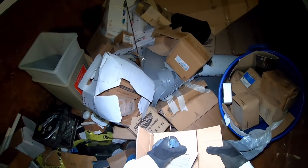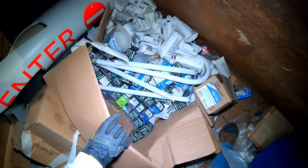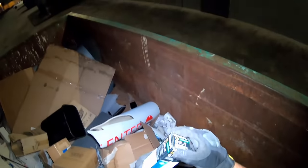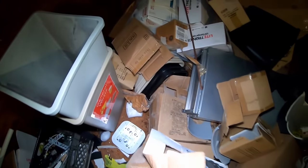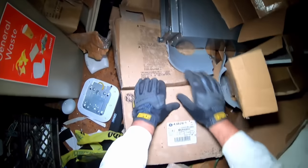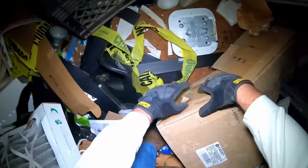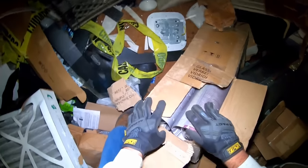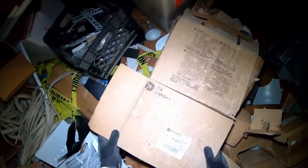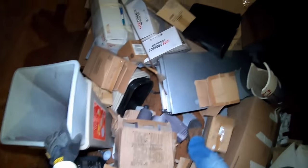Got a big old trash can here. Another big trash can. Yeah, I'm gonna take these to the... Oh, never mind. That ain't coming with me. Light bulbs. Oh, they say used on them. Oh, what we got here? There's something metallic in nature. It's in this box. The real dirty box. There's some lights. Light bulbs. Ooh, those are smashed up. Yeah, no.